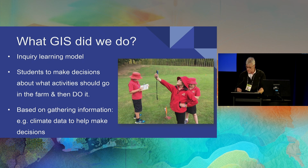So these students were around about 8 to 10 years of age, so they're quite young, and we were collecting that data on the smartphone with the Collector app. The students went and they stood on a 20 by 20 metre grid to collect the data, and they were accompanied by parents as well and teachers to try and ensure that they did the right thing and stood in the right spot. However, we had some issues.